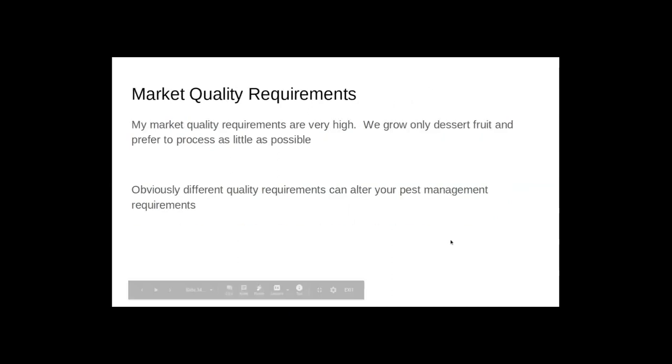Market quality requirements. My market quality requirements are very high. We charge $2.45 a pound for our dessert fruit, and we prefer to process as little as possible. With this integrated production system, we are able to grow 95% marketable fruit at that price. Obviously, different quality requirements can alter your pest management requirements. If you're growing for a processing market, or if you want to make cider, your tolerance for surface blemishes changes greatly, and that's a decision you have to make.